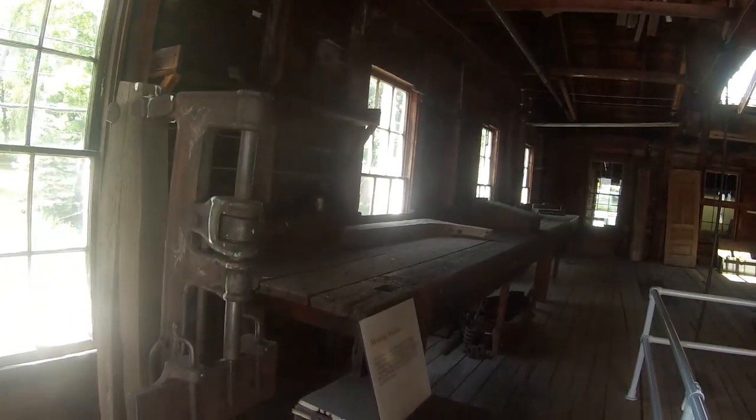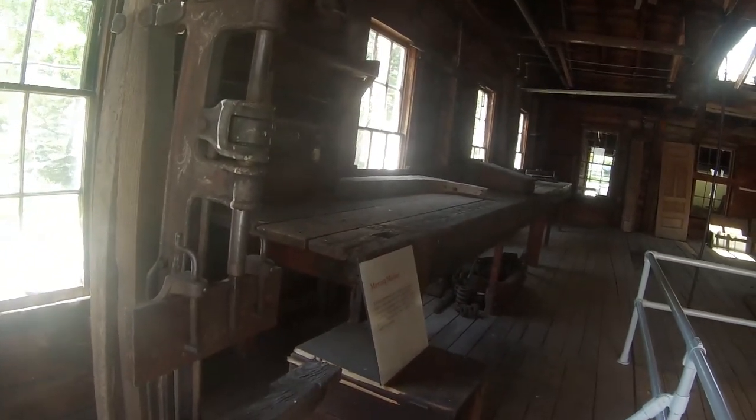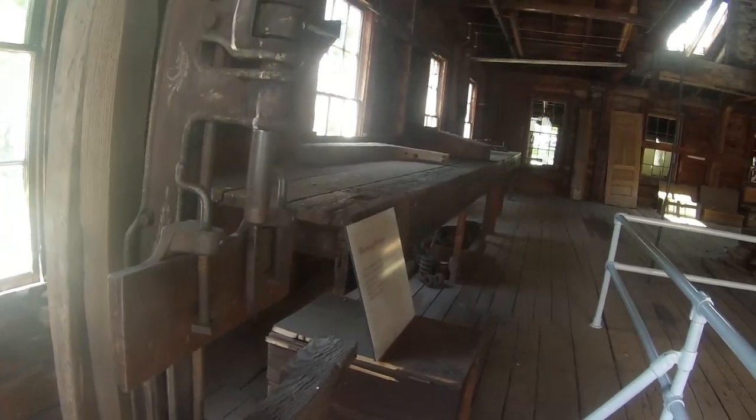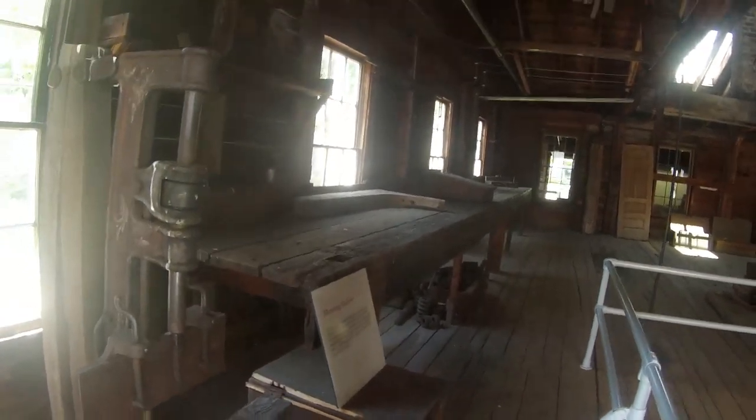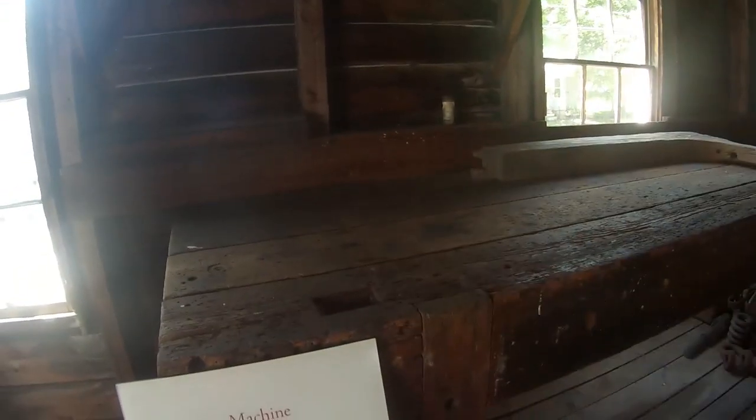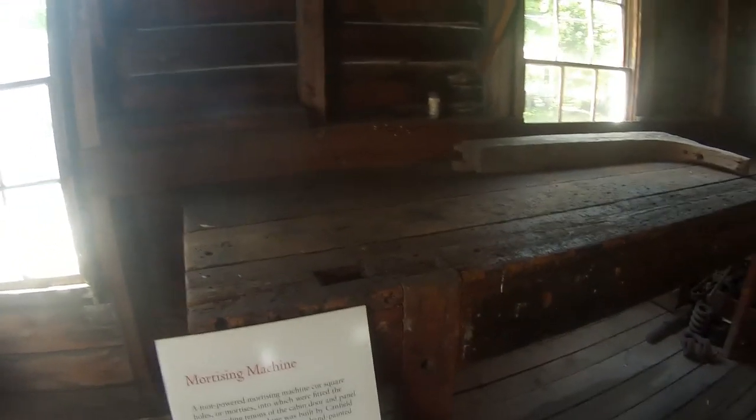So people that have watched my build videos, I had a modern version of this mortising machine. Mortising is basically making square holes, such as that, so that you could make a tenon that would fit in and form that joint.